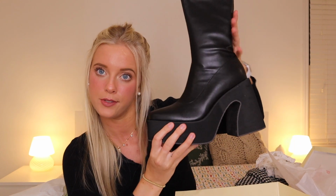I cannot wait to wear these. I'll probably wear these for New Year's. I don't know. I'm so excited. They're so cute. They fit so well and they're really, really comfy. So that's really nice. They're little clonkers. But yeah, they're adorable. Like, I'm about to be walking downtown like this. These boots were made for walking. Yeah, so cute. Dockery boots.